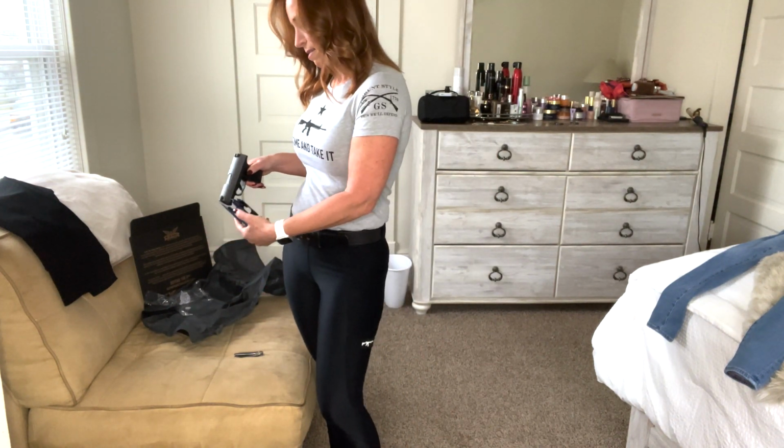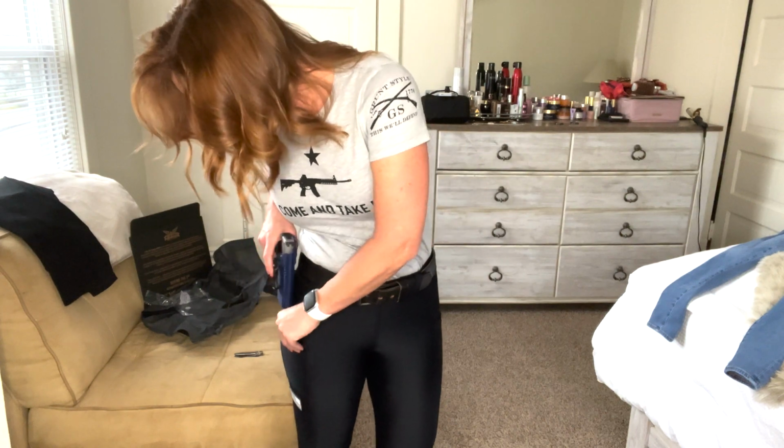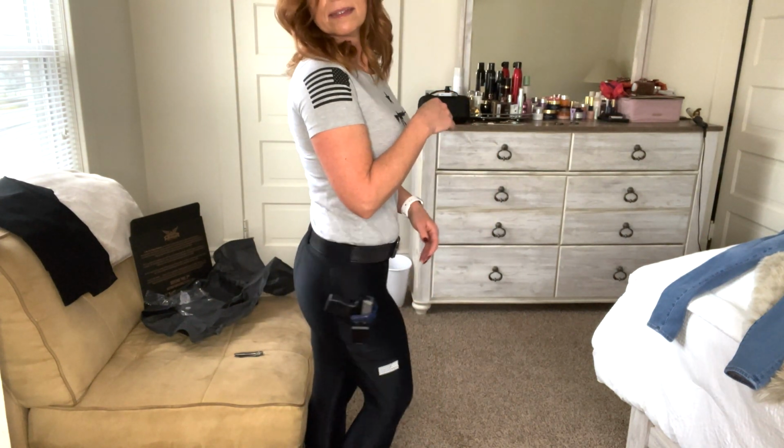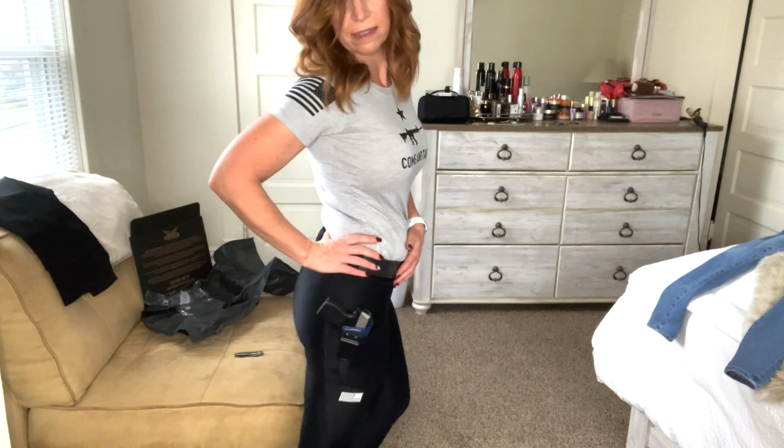I like being holstered. To me, that is safer. I mean, I guess, yeah, I could. If I wanted to set it there, I could.